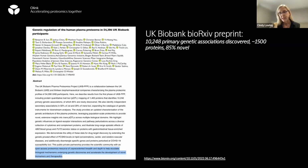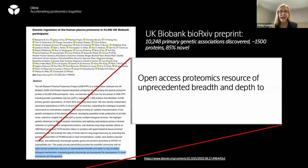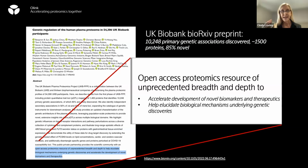And the first preprint for the first half of the data on this UKB PPP project, again, over 50,000 samples in around 1,500 proteins. That's the first data set. There will be a second data set doubling those proteins, but these data are currently available publicly.